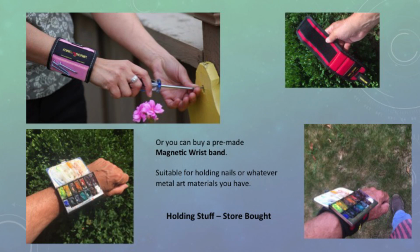I wonder if there isn't such a thing out on the market. And lo and behold, what I discovered was that there is such a device, and it's often used by carpenters and other people in the trades to hold on to the metallic things. It's not particularly expensive. It's got the magnets built in and a Velcro strap. And look, it can be used with a palette as well.